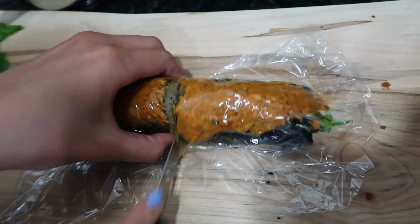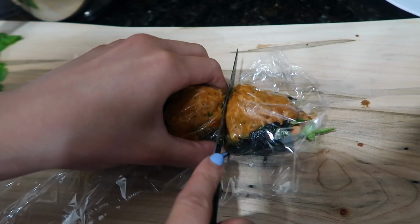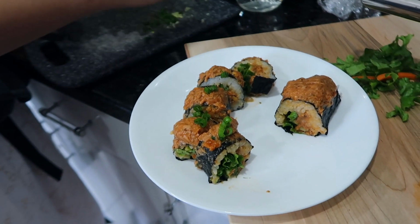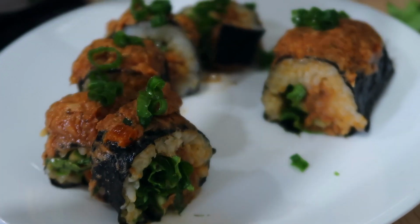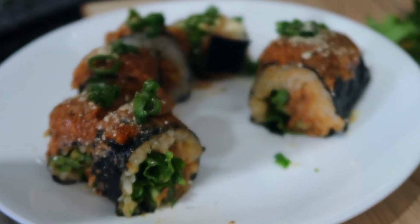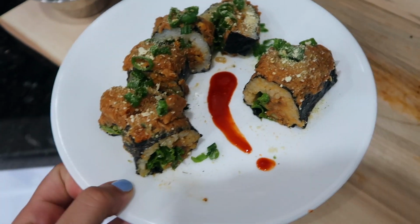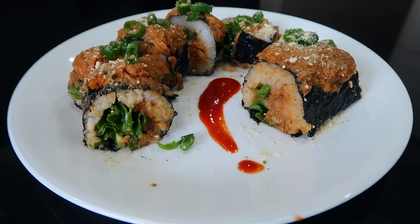And then I just put the plastic wrap back on it and cut it into even pieces. Went ahead and garnished it with some green onions and a little bit of my panko just for a little crunch. You can also add some spicy mayo, some sriracha, some soy sauce. Love me some homemade sushi.